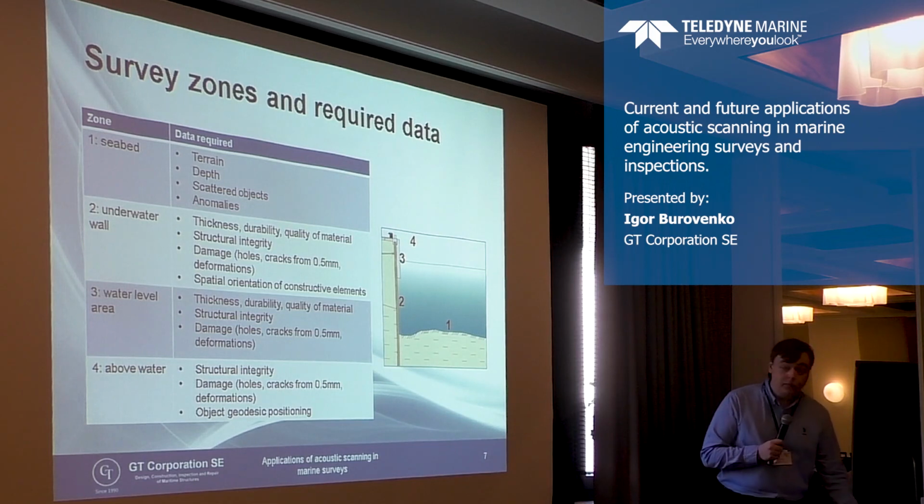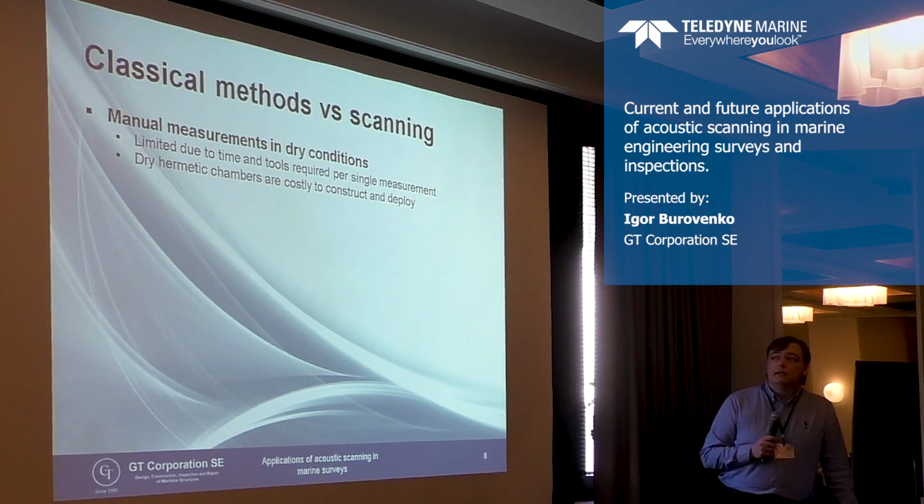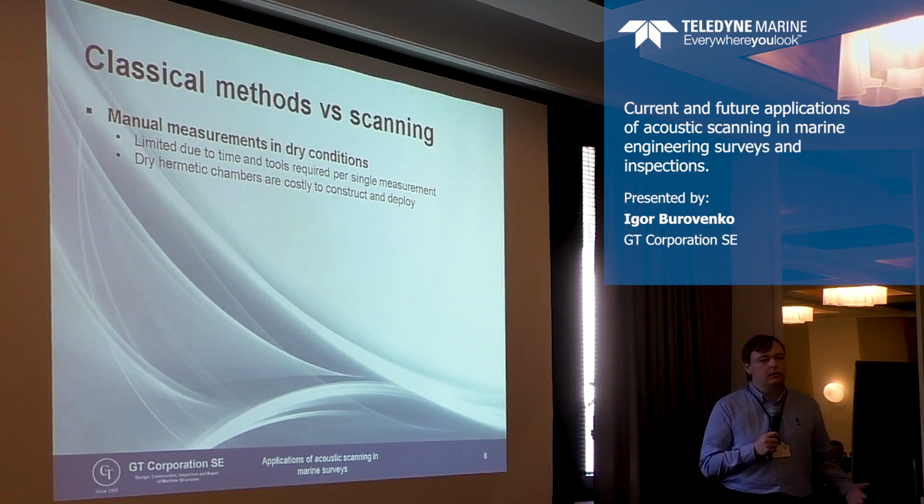So why do we use scanning? First of all, how can we gather data by other means? We can gather the data by manual measurements in dry conditions or using special hermetic chambers. It's a chamber which is fixed on the wall, dried out, and it can be below sea water level. We have two ways of measurement.